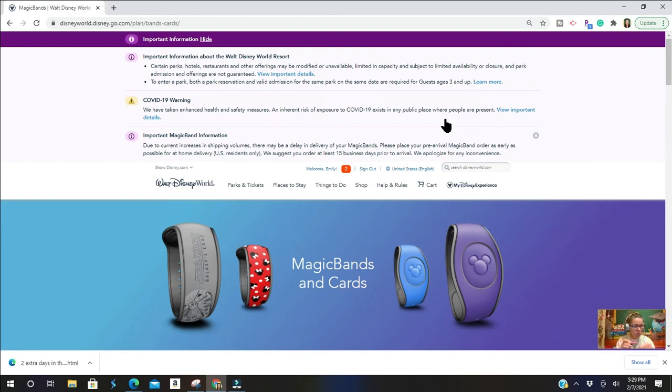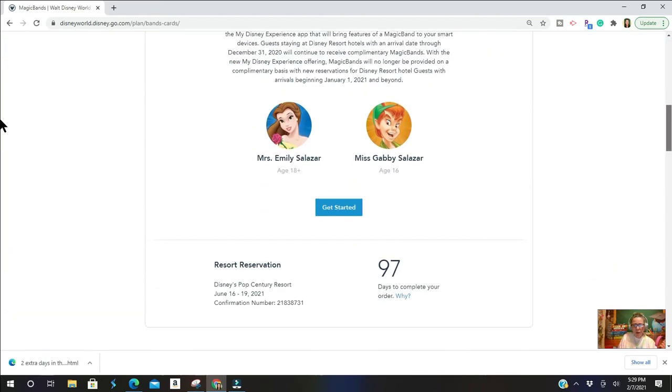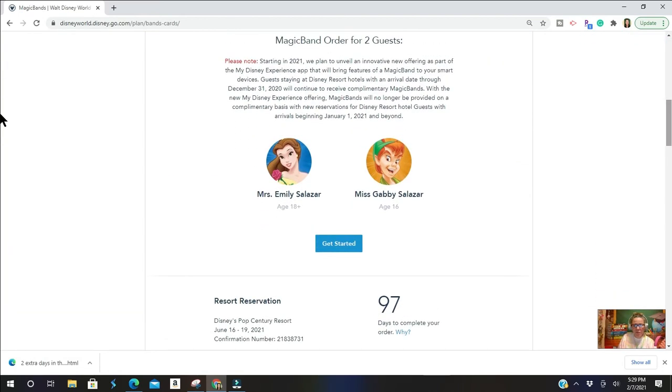The Key to the World card works the same way, and you can get that at your resort, at the customer service counter, or at the park. I started to think about this customer, and I quickly realized, what if she gets to the park, she has her magic band, I asked the cast member, and it doesn't work?